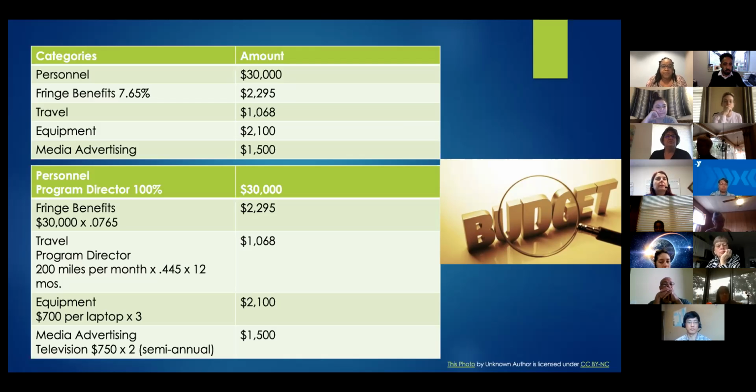The fringe benefits, 7.65 FICA. And you're going to calculate that out, $30,000 times 0.0765, which gives you your $2,295. Also up top, your travel is $1,068 in your summary. You're going to break that out in your narrative. Maybe I'm estimating 200 miles per month times 0.445, which is a state rate, times 12 months for 1 year of services. That's how much that program director would get reimbursed.